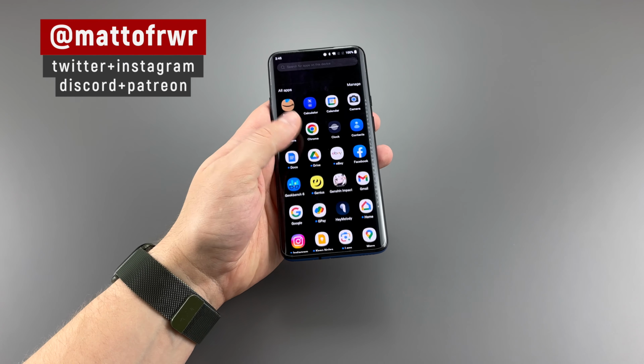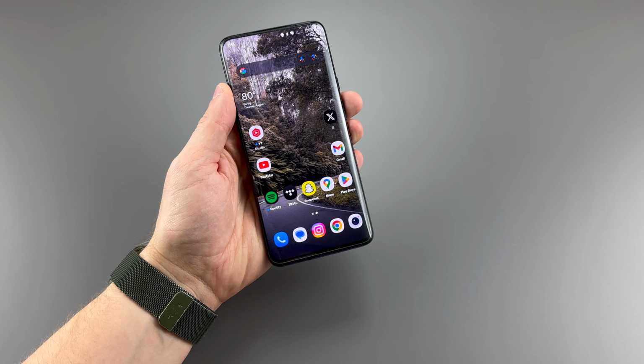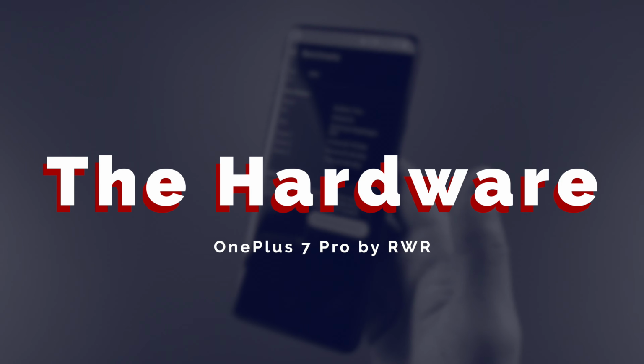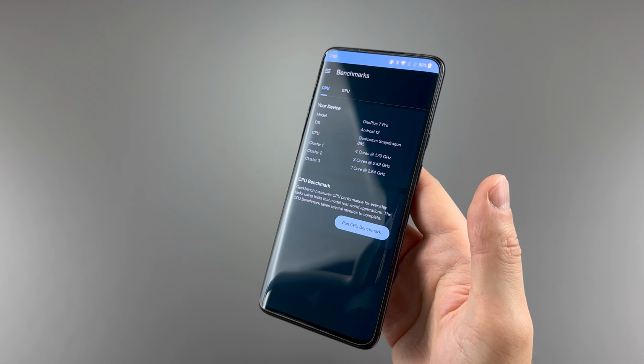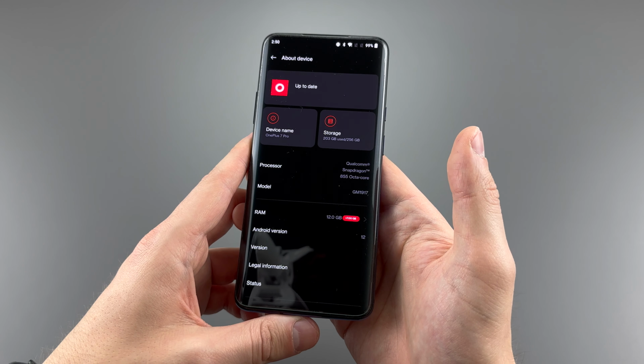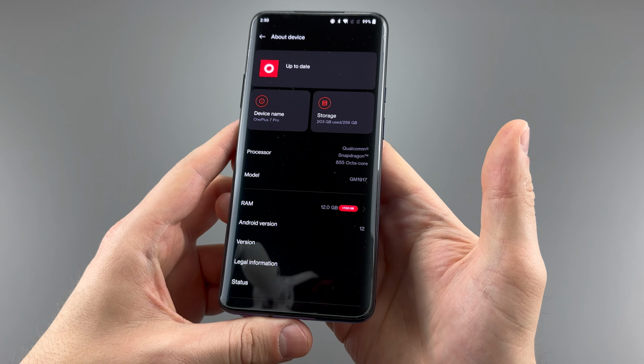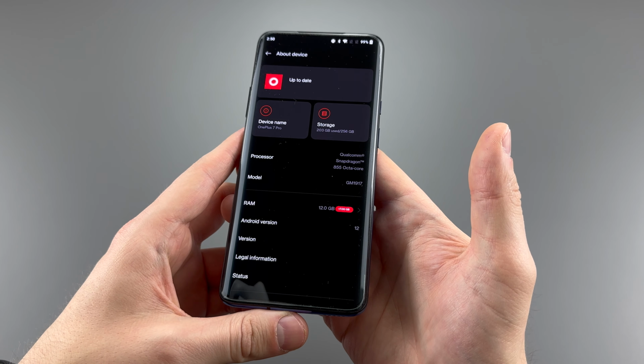Today I'm making my last OnePlus 7 Pro video, with one caveat. So let me tell you what it's like using this phone in 2023, and what I plan to do with it. Here's a brief overview of the specs, which you should know by now. Snapdragon 855 chip, 6, 8, or 12 gigabytes of RAM, and 128 or 256 gigabytes of UFS 3.0 storage, this one being the 12/256 gigabyte dual SIM kit.